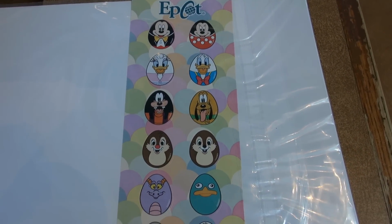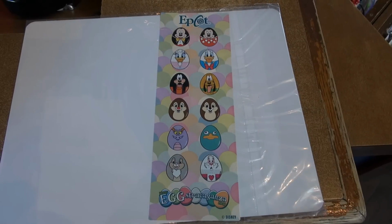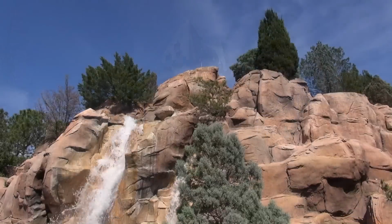Right, so Festival of the Arts. Different hunts around World Showcase during the year. We have done every hunt in the history of Epcot. How do you like that? So far. All on video. All on video as well. And it also gives you a little prize at the end.